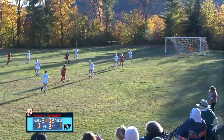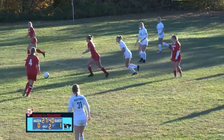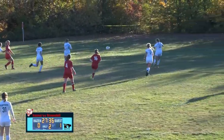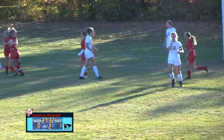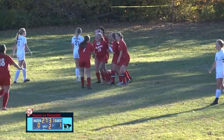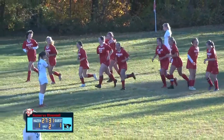All right. Alexis trying to work in. Works to the run. Outside. Whoop. Thought maybe they'd call that. Luther with a shot. Oh, and my God! Goal! Tessa Luther! That was beautiful. See what that patience does? Just passing it around.